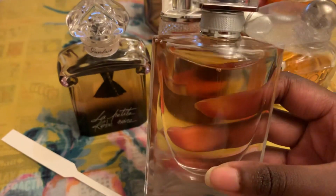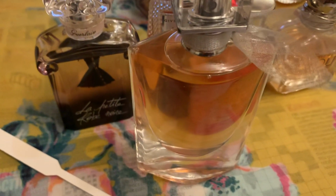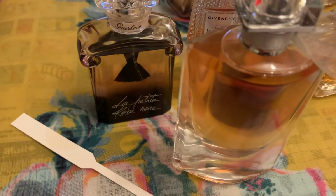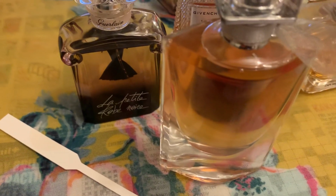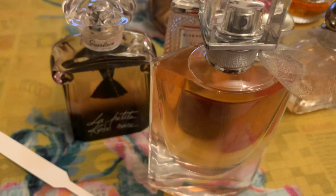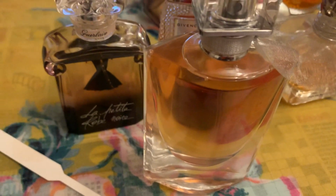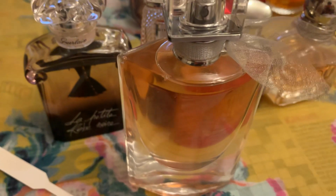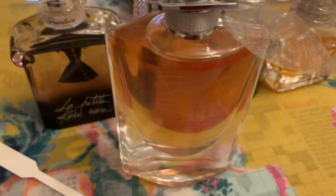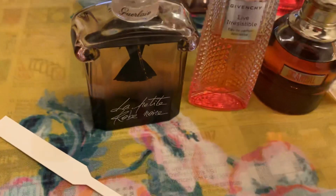Sorry guys, not Nuit Tresor. La Vie Est Belle, the EDT, you get almond. This time in the opening, you get magnolia, patchouli, iris, same as the original, spun sugar, praline, and so forth. It does have the DNA of the original, but mainly I get the almond, the iris, and spun sugar. It doesn't have coconut, but it gives me a coconut vibe. It's got this biscuity, gourmandy type vibe, so really nice. Look forward to wearing it in the spring and summer.